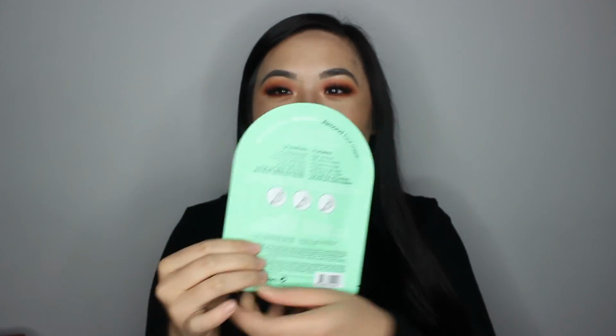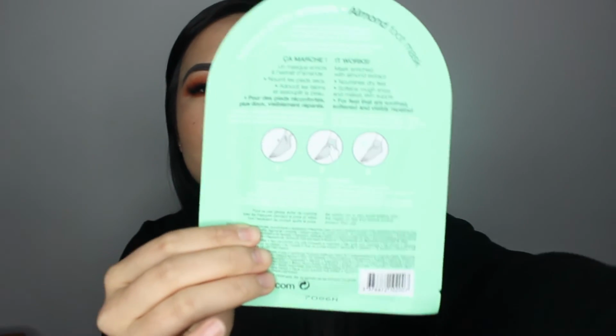This was actually the second trip to Sephora I made with one of my coworkers where we went to the skincare section. They have all these new things. So I bought this almond foot mask. Sounds interesting, sounds kind of weird, but my feet definitely change in the winter. My feet get a lot drier because it's so cold out. So I figured I would just try these. They're supposed to be sock masks. I don't know if you can see.